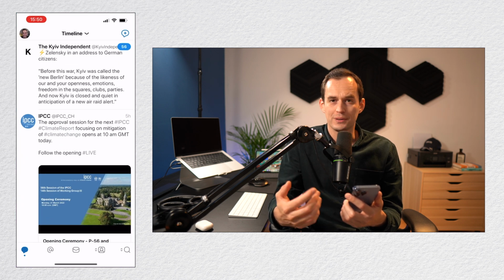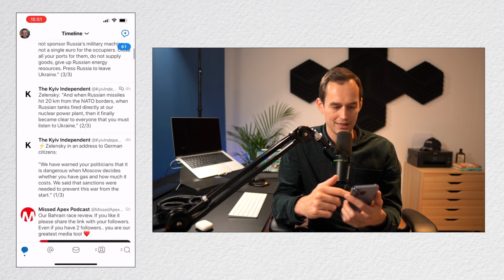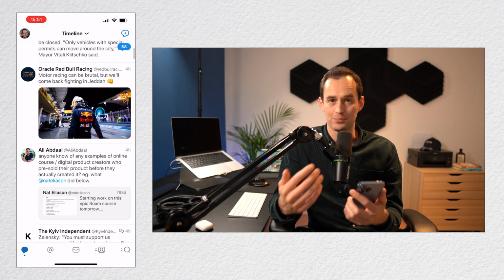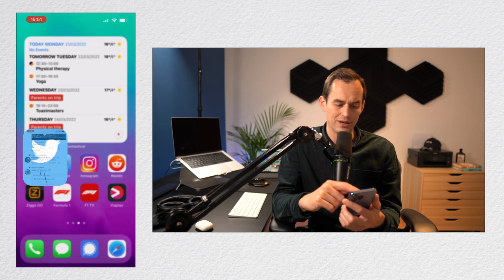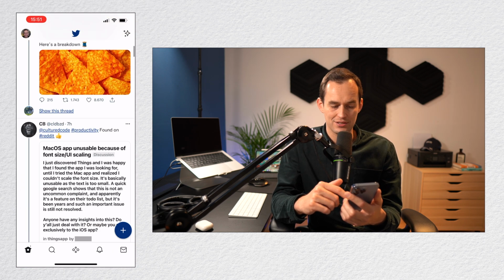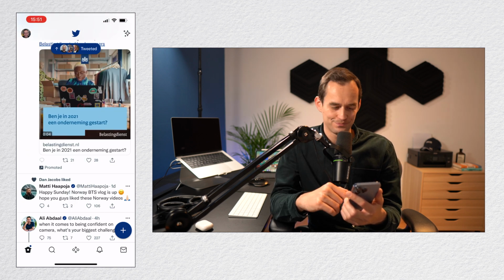I like to use it more because unlike the Twitter app itself, Tweetbot just shows me only tweets in a timeline in the order that they were published by accounts that I follow, which I really, really like. Because sometimes when you go on the Twitter app itself, there's ads, there's tweets from people you don't care about, and I don't want to see those things.